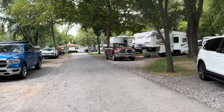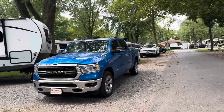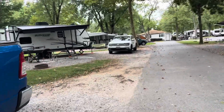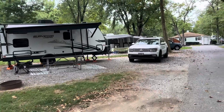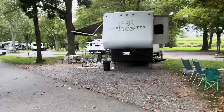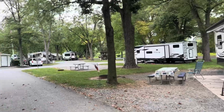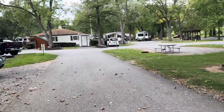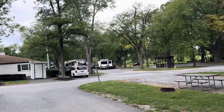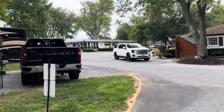So yeah, you can fit all sorts of sizes in here. That's a nice rig. There's no name on the side of it though, so I can't figure out what it was. We're just still talking about that Super C. And they do have a lot of smaller sites for your smaller rigs. And across the way there, that's our road right there. It's a nice Sierra right there too. And they have a whole turnaround section here. What's that? Chevrolet, yeah.